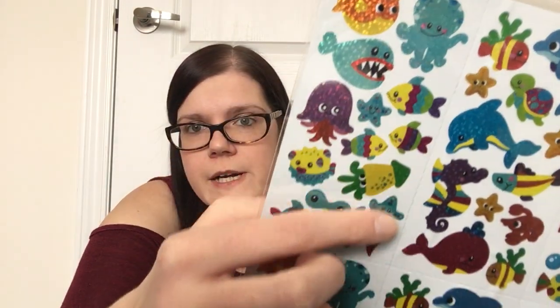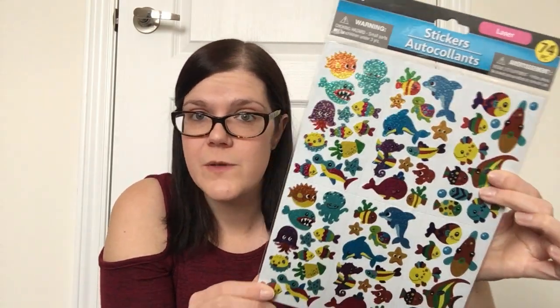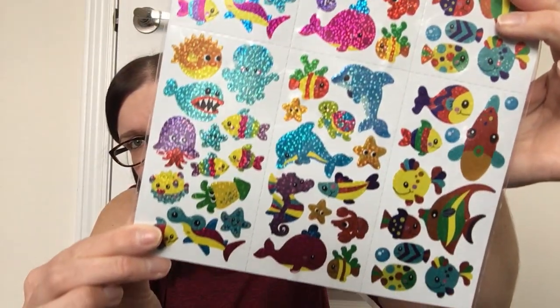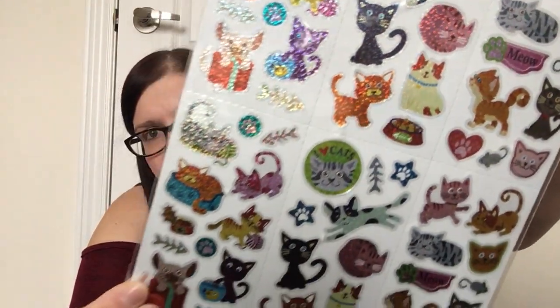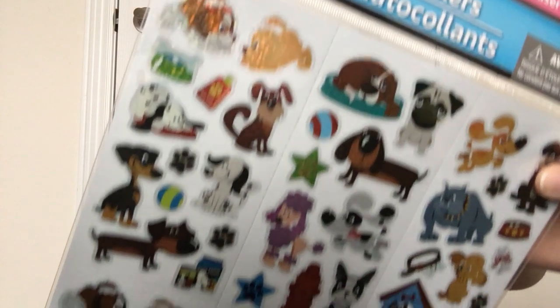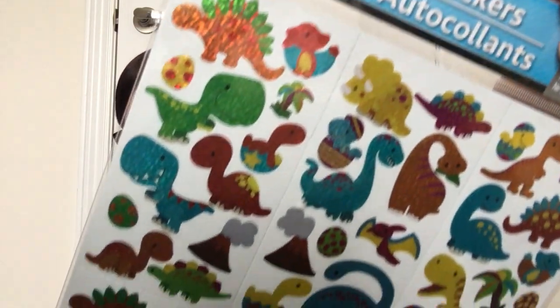You can see they're perforated there and here. So you give each child one of the little strips, and when they've used up those stickers, that's what they get. So this one is underwater themed. Got your fish and everything. This one is all about cats. But again, I picked these ones up because they have those separated sections. Then this one is puppy dogs. And the last one I got are these super adorable dinosaurs.